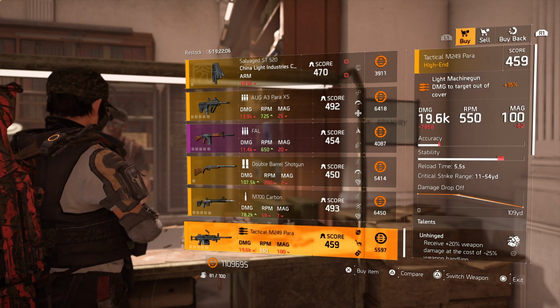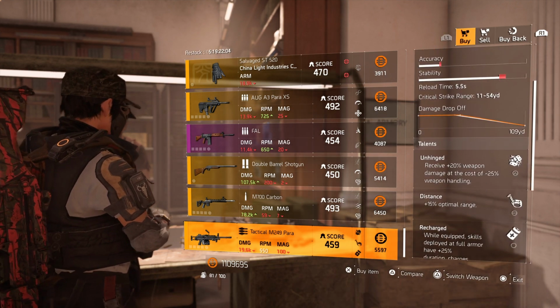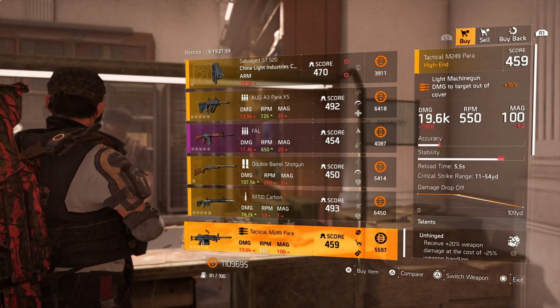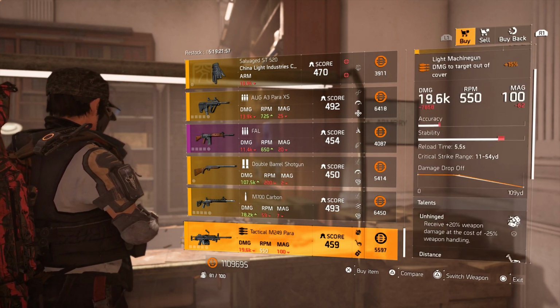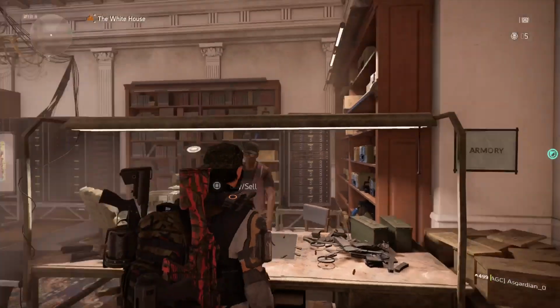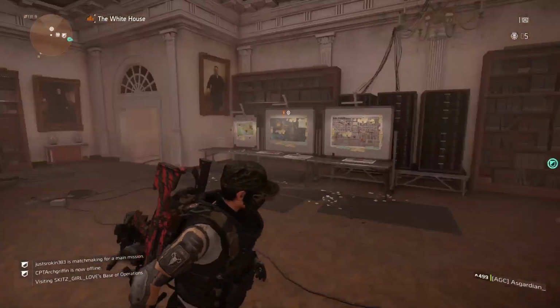And a tactical M249 Para with Unhinged, Distance, and Recharged. Unhinged is a fantastic talent for LMGs, so if you have this available at your vendor, pick a few of them up and re-roll them on your LMGs. It is worth your while, trust me.